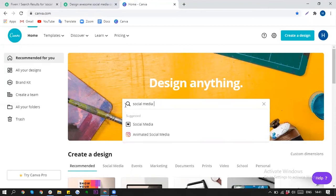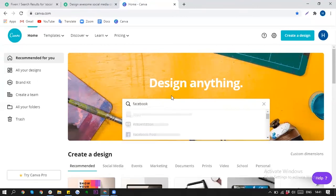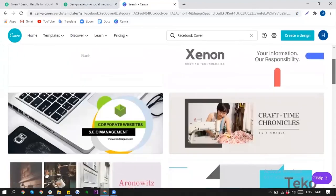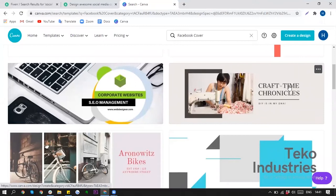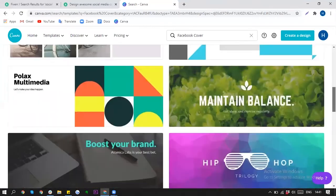Not social media but Facebook specifically, guys. Facebook cover, or maybe you can go for Facebook post as well. Anything, guys, anything. Let's see. If you select Facebook cover over here, there are multiple templates, so whichever one you want, you can edit all of this, whatever you see over here.